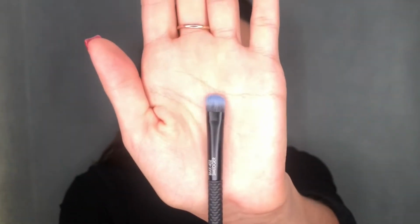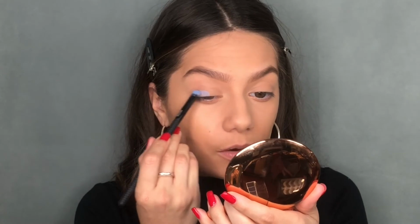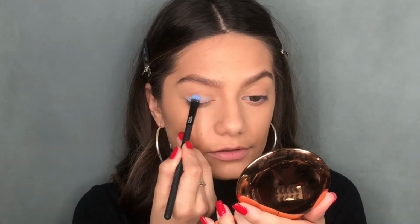You're gonna want a flat brush, and you're not gonna necessarily want to blend a lot. You're gonna do a lot of packing motions. So this is the brush that I'm gonna be using today. It's very flat. So by applying, I'm gonna go both ways, back and forth. So I have a lot of product on the brush. And then we are gonna start by just packing this on the lid. Here's my eye, and I'm just gonna do pressing motions back and forth.